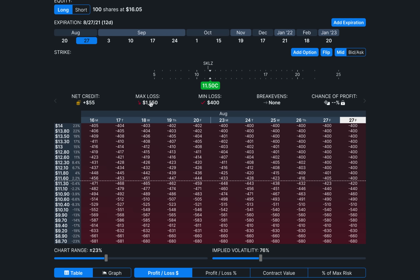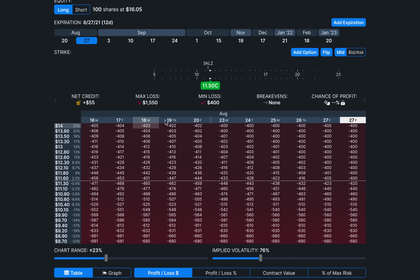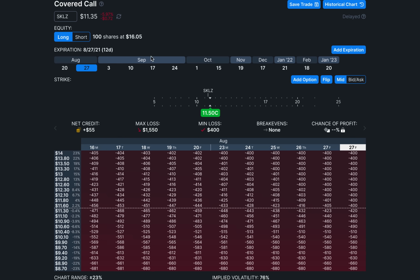My max loss went down, because remember, my max loss, if I'm just holding the shares, is 1605. Now my max loss is 1550. So my max loss went down, but I would still leave this with a minimum loss of $400 by selling a covered call where I'm actually getting a decent premium. So this is the second scenario, and again, it's hard to sell covered calls right now because those higher strike premiums are so low.